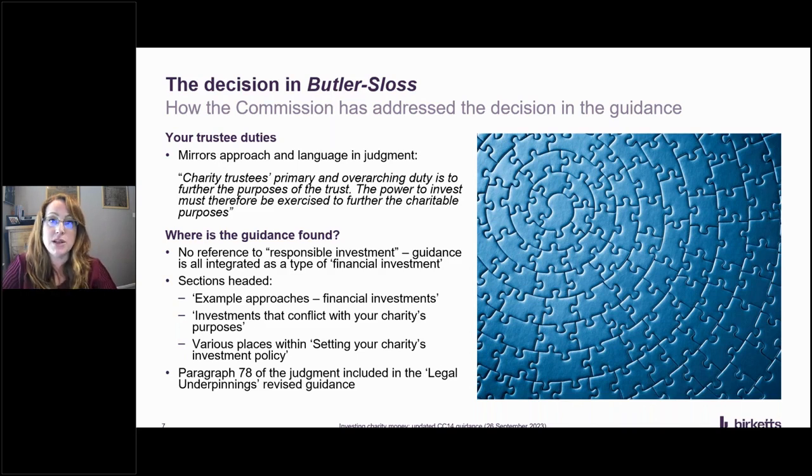So again, the Commission is very much framing all of its guidance around that starting point in the judgment. It's mimicking that approach and language taken by the court. Helpfully, the Commission then doesn't categorise responsible investment as something that is different to financial investment. In the previous guidance, it was all dealt with sort of separately, and that's no longer the case.